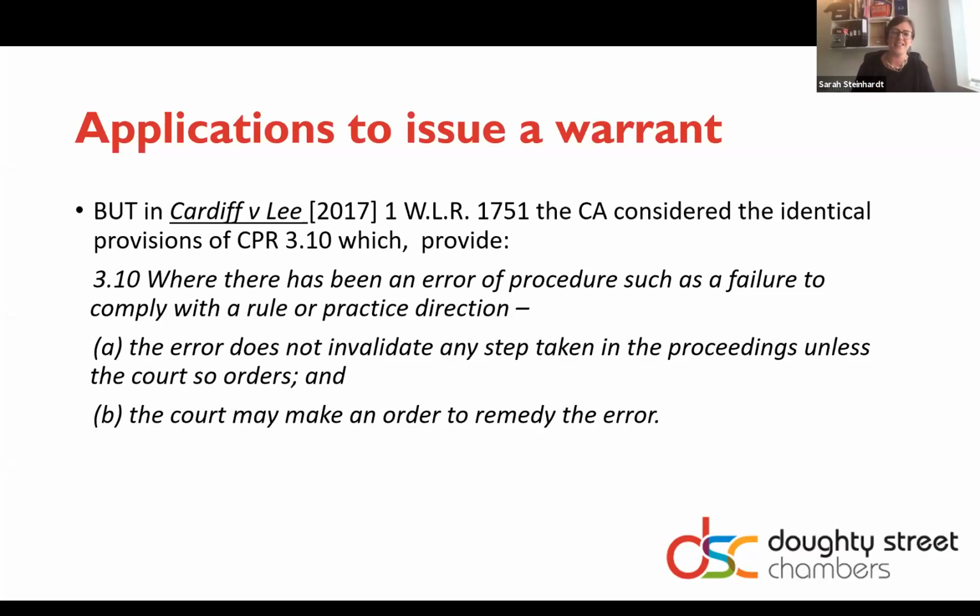And by this time, Order 37, Rule 5 had been replaced by CPR 3.10, but it was in exactly the same terms, really. And it essentially was holding that where there was some sort of irregularity, the order wasn't invalidated. Now, as I said a moment ago, in Hackney and White and then in AA, it was held that it wasn't a mere irregularity, it was absolutely fundamental.